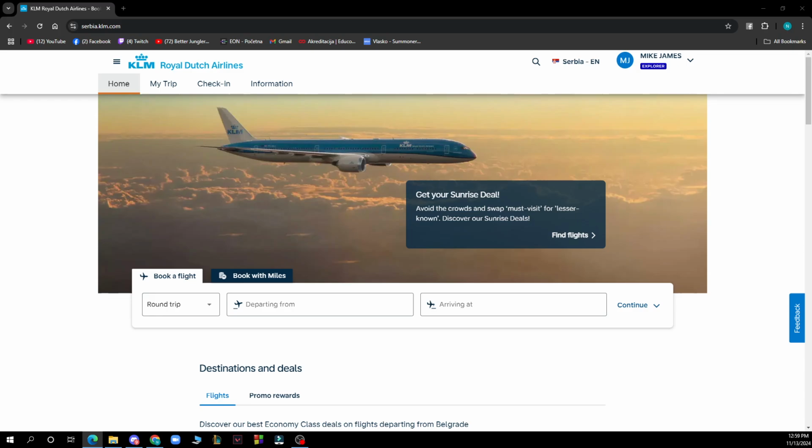Look for the option to book with SkyMiles. You'll be able to see the number of miles required for the flight. Then follow the prompts to complete your booking using your SkyMiles. Just keep in mind that you can only book KLM flights through Delta, not directly on the KLM website.